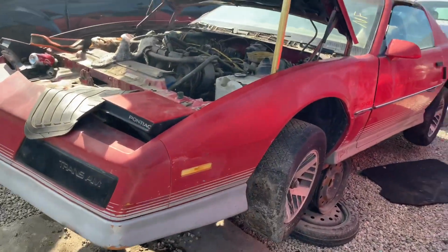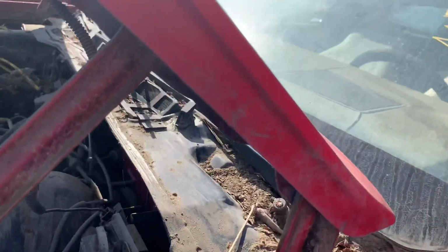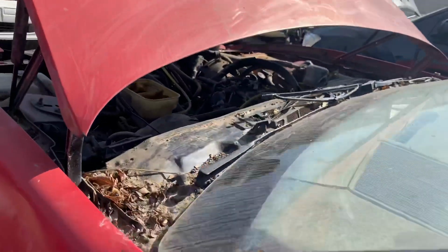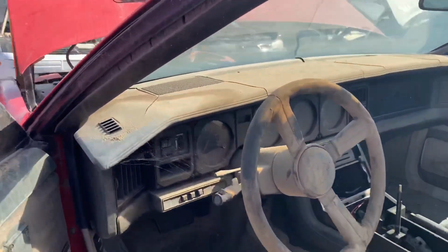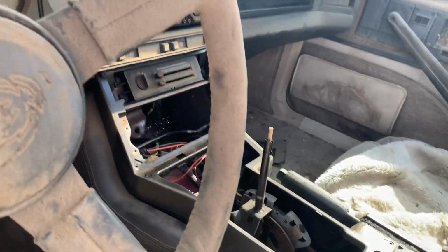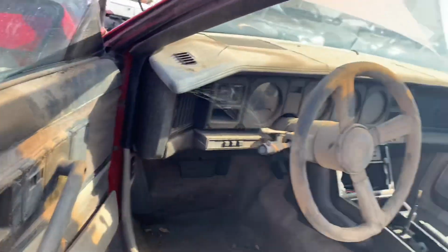These are actually getting really popular for LS swaps, and this one appears to be pretty rust-free, but kind of dirty. Looks like it might have sat for many years. Kind of collected a lot of dirt and leaves and stuff there in the cowling. Coming on the inside, looks like someone's already removed the stereo and part of the center console there. But once again, very dirty. Looks like it was left out.